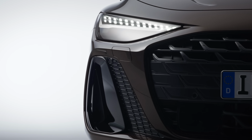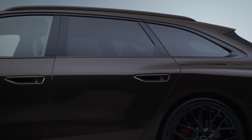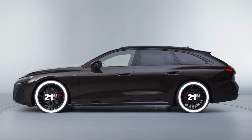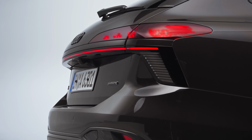Elsewhere, the new A6 has similar large air curtains to the new A5 and flush door handles for improved aerodynamics. All models come with roof rails and new wheel designs range from 18 to 21 inches. The A6 Avant also has a wraparound rear light bar, but it's much sleeker than on the A5.